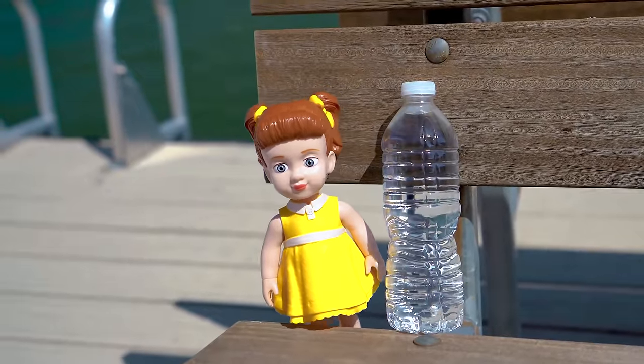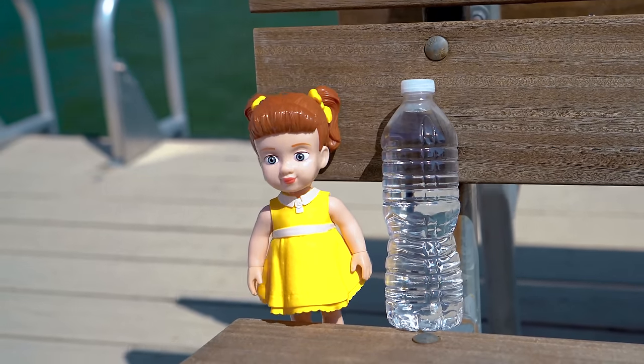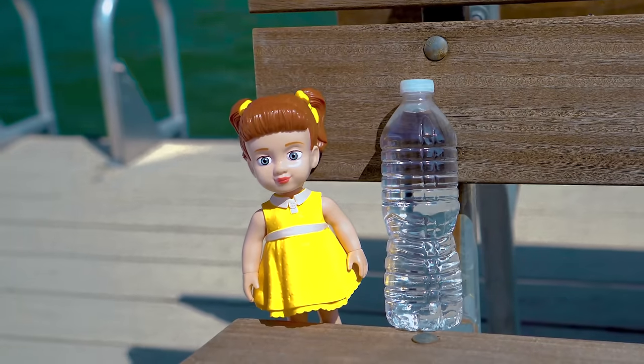Huh? Did you hear that? Ellie left another water bottle here for me? So I guess that means Ellie wasn't trying to steal my favorite drink. Ellie wasn't trying to ruin my plans. She was being nice the whole time. Phew! It's a good thing my silly plans didn't work today.